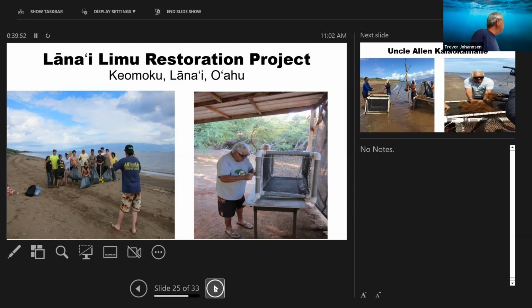And so he had this project where he brought the Lanai High School kids. And to this effort, this photo that was being taken is the cleaning up of the shorelines, rubbish bags. For getting the kids, there's Uncle Alan in that yellow shirt in the back, and back center. And on the right screen, right photo, that's Uncle Alan.